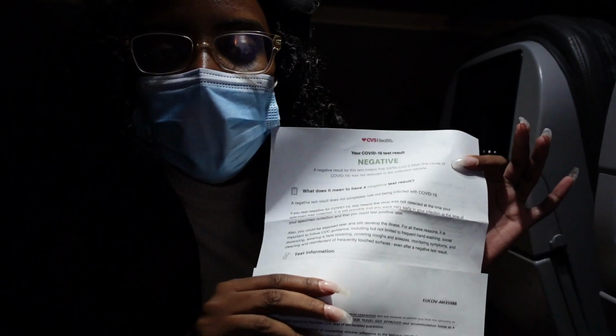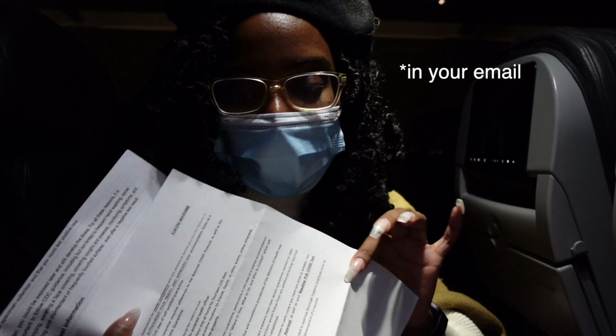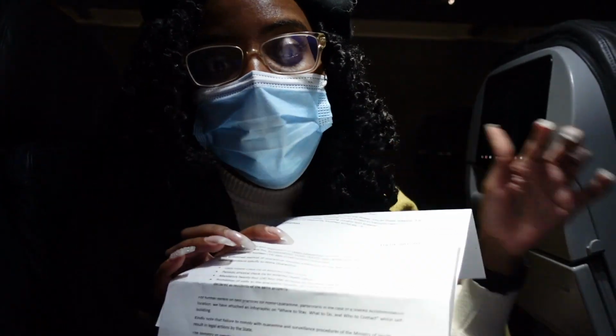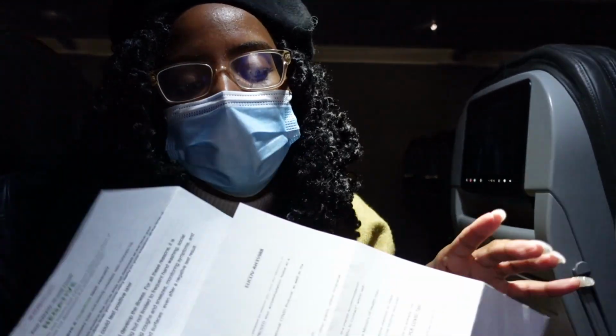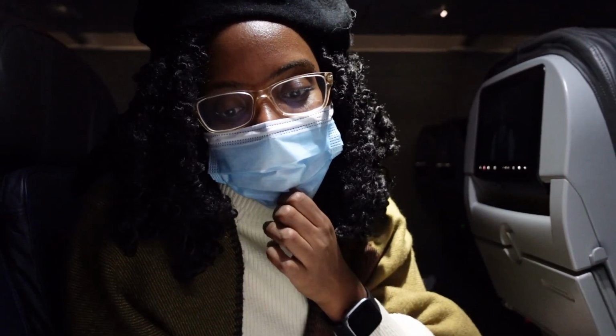Okay, so like I was saying, you need to have these two papers, your negative COVID test and your travel authorization letter. You're going to get this in the mail. I applied for home quarantine, so this is the approval for it. I would print out the email and the PDF that's attached because they were looking for the date of it, and I had to show them the email to show them that I got it recently. I got it late last night, so mine didn't even print clearly. But yeah, your negative COVID test, and yeah, that's pretty much it.